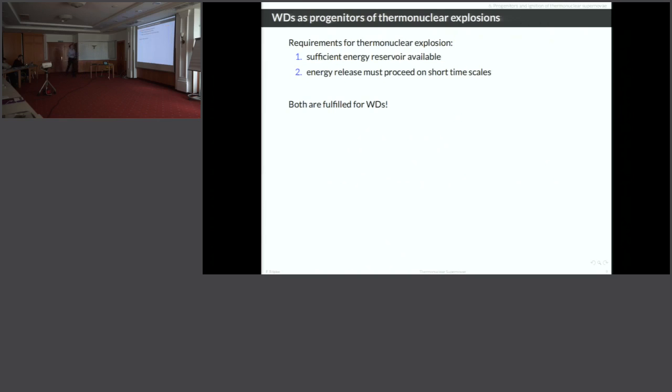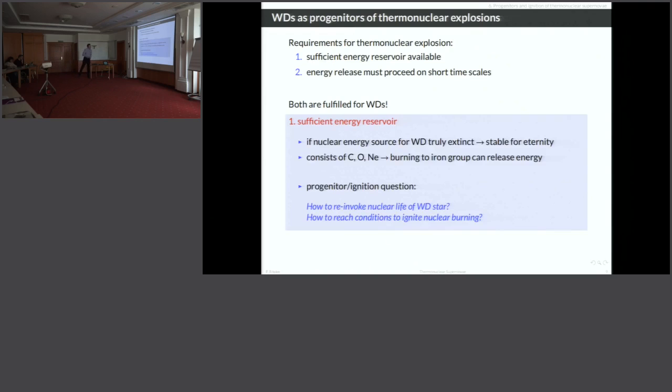All right, now, white dwarfs as progenitors of thermonuclear explosions. So what do we actually have as requirements to get a thermonuclear explosion? Well, first of all, of course, the energy reservoir should be sufficient, and second, the energy must be released on very short timescales to get an explosion. The first aspect is fulfilled for white dwarfs: we do have a sufficient energy reservoir, and this is also something we discussed before. If the nuclear energy source for a white dwarf was truly extinct, then these objects, because they are stabilized by the Fermi pressure of the degenerate electron gas, would be stable for eternity. But white dwarfs form so that they mostly consist of carbon, oxygen, and neon, perhaps. So all these elements can be burned to iron group and release energy.